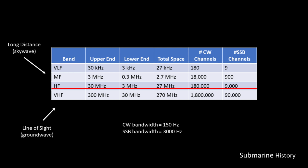If you've gotten this far in the briefing, you might ask yourself, why even use VHF? Well, you have a lot more available channels, so you can use more bandwidth, which means higher quality audio. And in the modern era, okay, not World War II, we have data. This is digital communication, not analog. This is better suited to VHF and UHF.